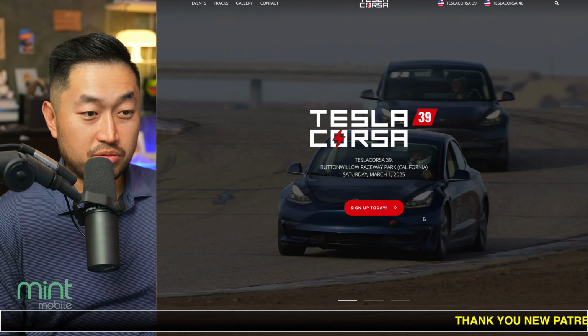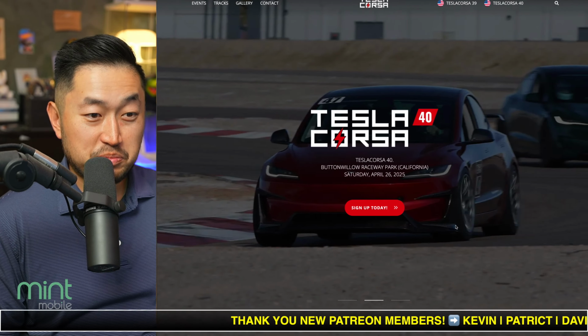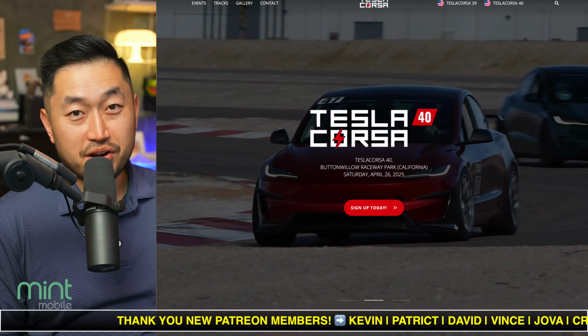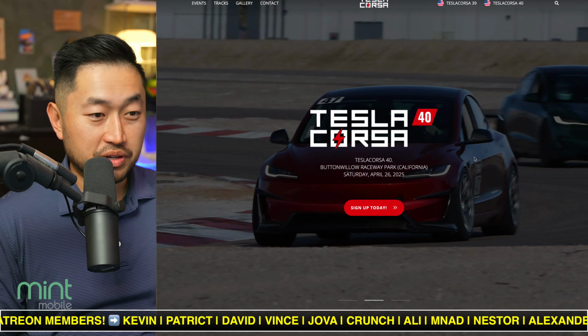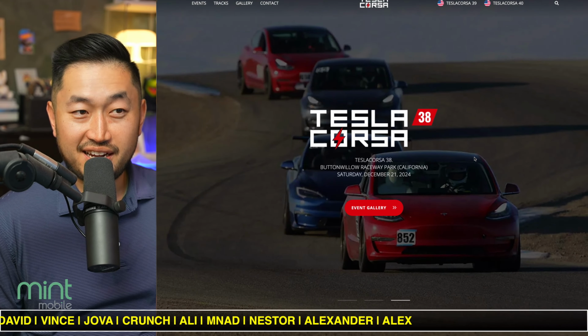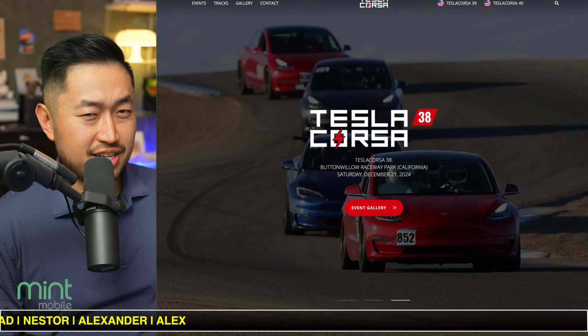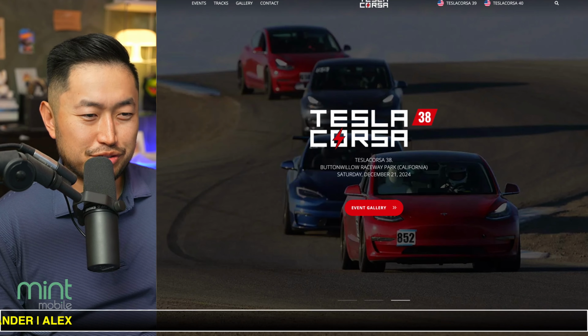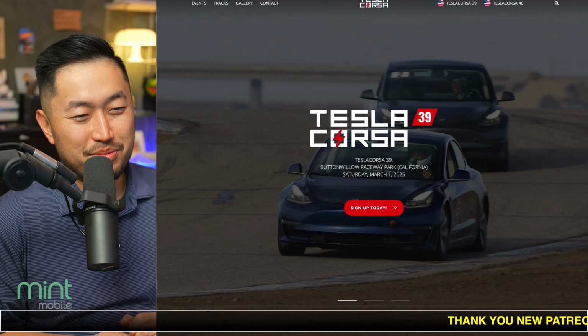So if you have always wanted to take your Tesla to the track and experience what that looks like, we're going to be taking our Model 3 Performance to Tesla Corsa. They've got 3 different options: beginner mode, intermediate, and advanced. We're of course doing beginner mode because I've never taken the Model 3 Performance or any Tesla. I actually have never taken any vehicle to the track. And so this is going to be a fun, interesting time taking the Model 3 Performance to the track.